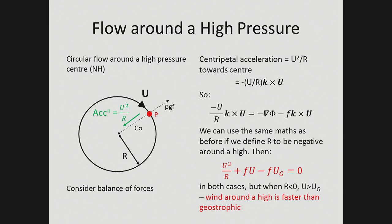What we can see here, because r is negative in this equation, is that this quadratic term takes away from this fu. And so u must be larger than ug in order to balance the equation. The wind around a high is faster than geostrophic. Again, this takes a little bit of digesting. Winds around high pressure are generally very light. But they may be light, yet they're faster than they would be if you just used the geostrophic wind flowing around high pressure.